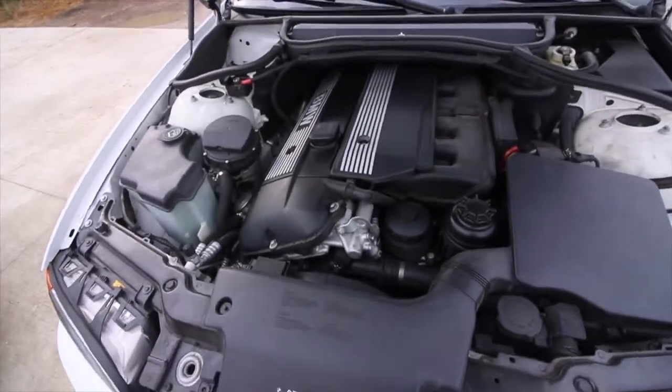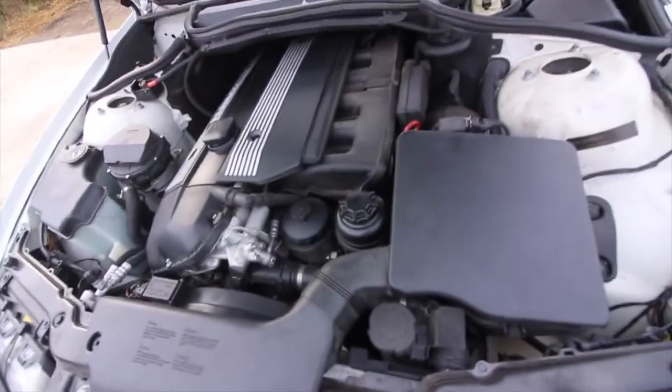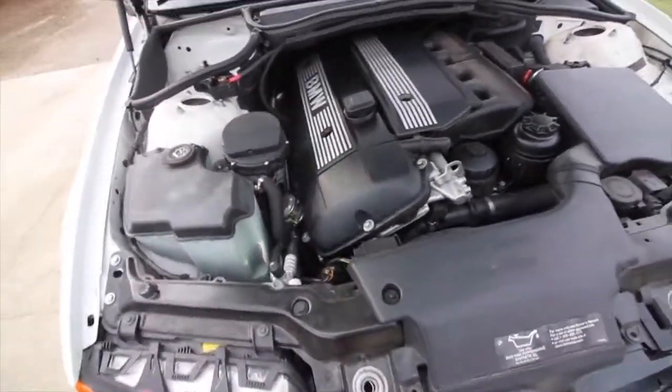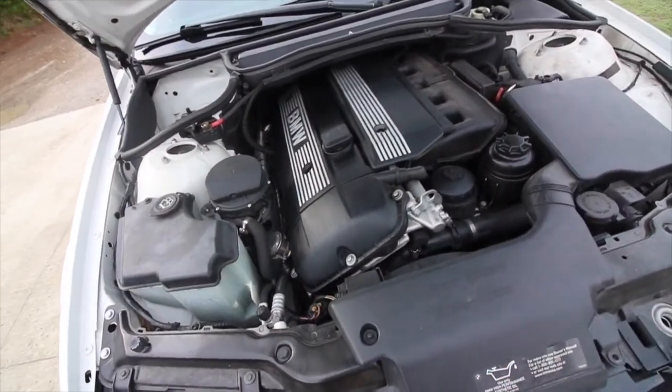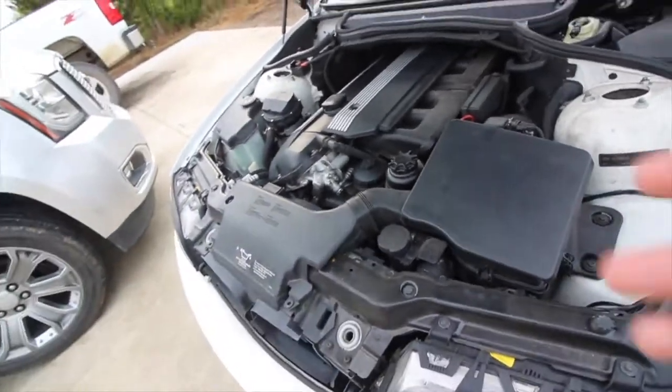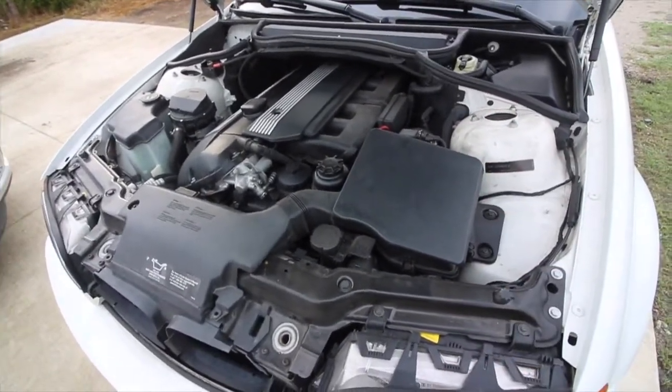It's an inline 6. I don't know if I mentioned this, or if it needs to be mentioned, but it's Alpine white. The engine bay is very well taken care of. The list of stuff that he had for me was stuff that you typically see with E46s, from stuff that I researched. I even sent this to my friend Brandon.